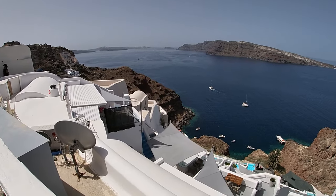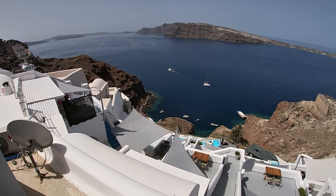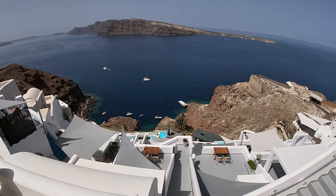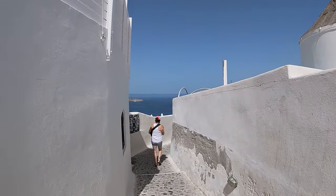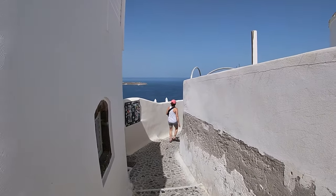So enjoy the rest of this beautiful walking tour of Oia in Santorini, Greece. So many more beautiful views to come, and a lot of those little side street hidden places that I was talking about.